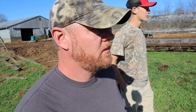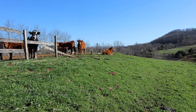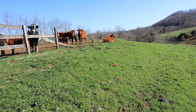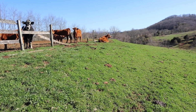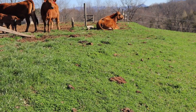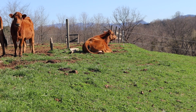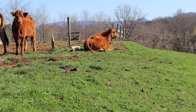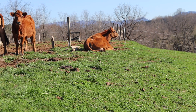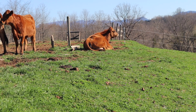Let's stand right here, Jack, and see what she's doing. Hey, Clary. She is just laying there, chewing that cud. Not really doing anything. Everybody else is standing around. They've all got their bellies full. They're getting all the hay they can eat right now.